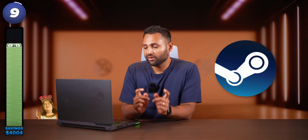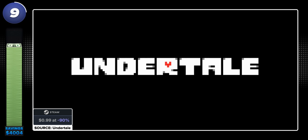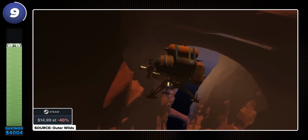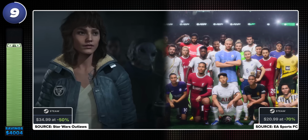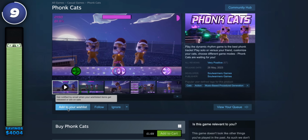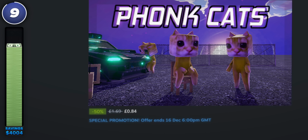And related to this, but arguably even better, the seasonal sales on Steam are absolutely nutty. For example, in their spring sale this year, Undertale was literally less than $1, which was a 90% discount. The Incredible Sifu was 60% off, and Outer Wilds was 40% off. But also, more recent games like Star Wars Outlaws and EA Sports FC were down by 50% and 70% respectively. Now, that doesn't mean hold yourself to this by law. Like, if you really want to play a game right away, just buy the game and play it now. But if you just know that you want to play something and you're less fussed about when, add them to your Steam wishlist, and eventually you'll see that sweet "a game on your wishlist is on sale" notification, and you know it's paid off.